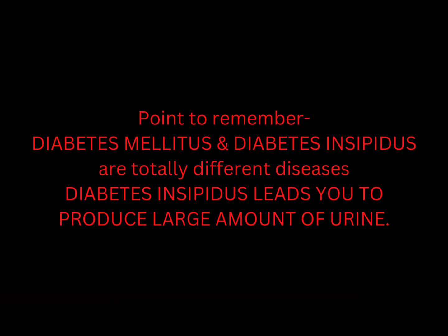Now, one very important point which you need to remember is diabetes mellitus and diabetes insipidus. These two diseases are completely different. Diabetes insipidus is a disorder which causes an imbalance of fluids in the body. This imbalance leads you to produce a large amount of urine. So diabetes insipidus and diabetes mellitus are different diseases.